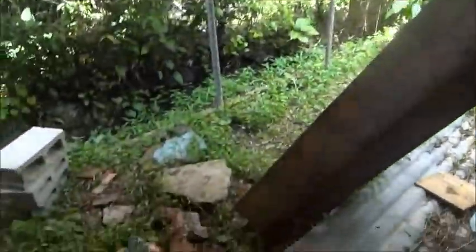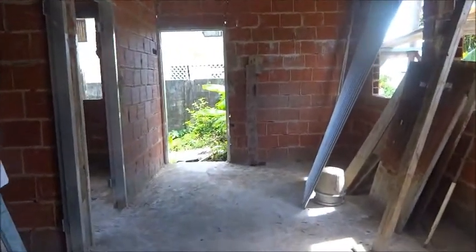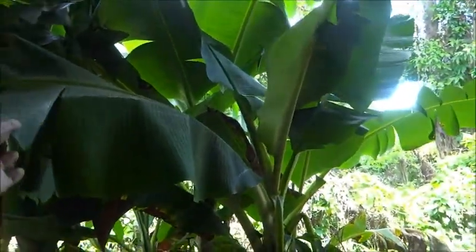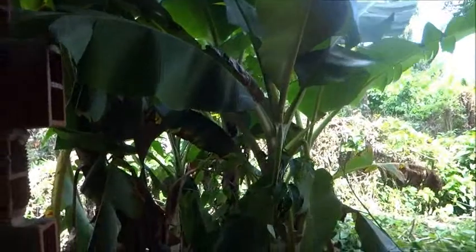So we're going to do a cast concrete floor extending past the house. He says it's going to go about maybe 4 feet beyond that wall. So this will all be concrete, extended out, going all the way across the house. You cut the tree down and it grows right back, even fast. This is a really young tree, but it's growing real fast.